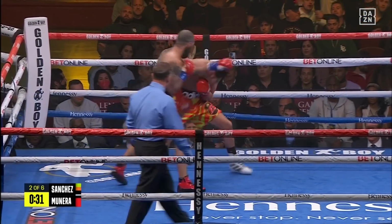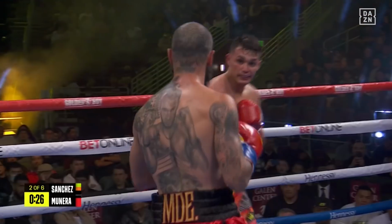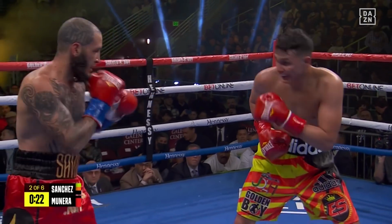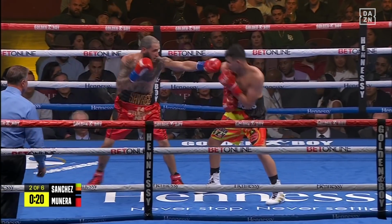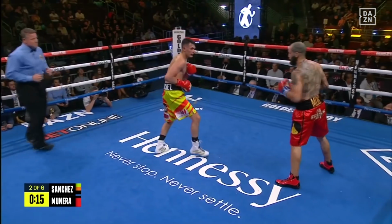And notice how Sanchez is feinting now, and every time Sanchez feints, Munera's falling for it. He's biting on those feints because when it comes to mixed martial artists, they don't really get that many feints in their line of work. So in boxing, use your footwork, get an angle, pop them from that side. Shot to the body there from Sanchez.